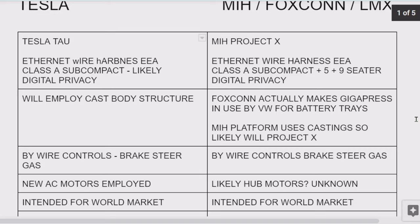So, Tesla made a big deal of the Ethernet wire harness, drive-by-wire and the Bluetooth and so forth. They said Class A subcompact, which is below a compact car. Likely, they're going to have the digital privacy, which anonymizes all of the data coming from the car. So again, Tesla made a big deal of the Ethernet harness, the Bluetooth, subcompact.